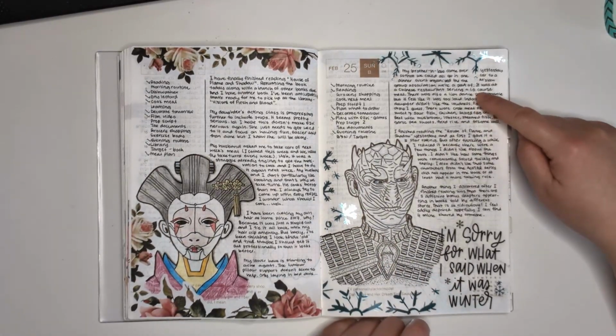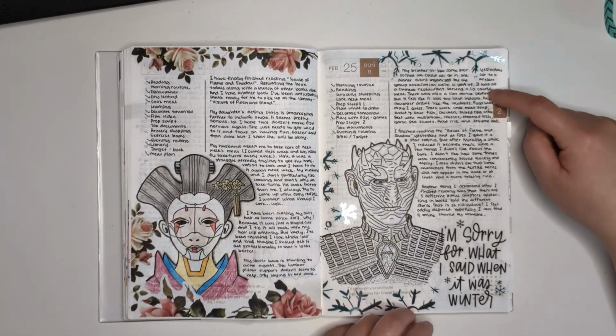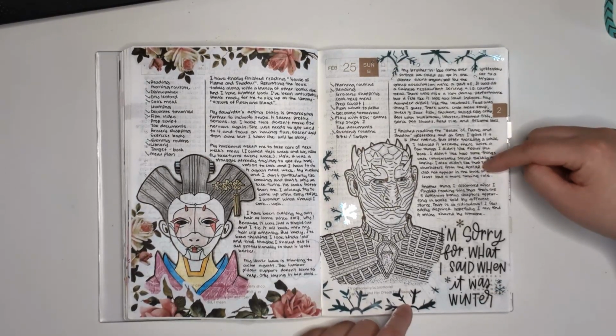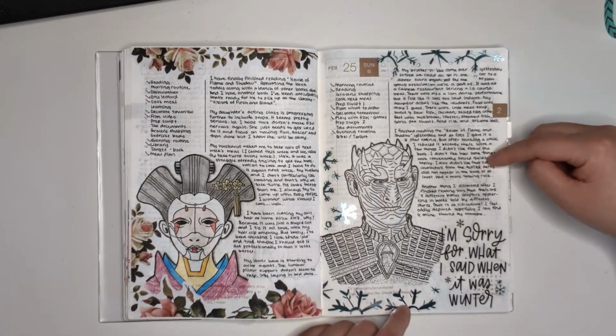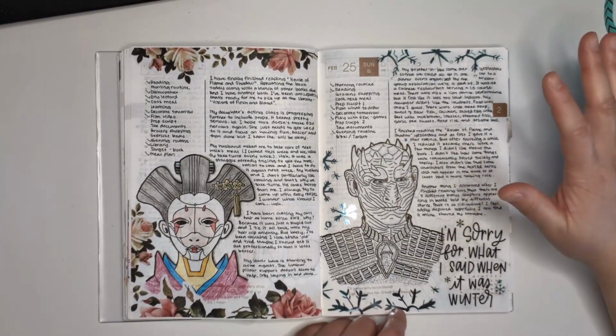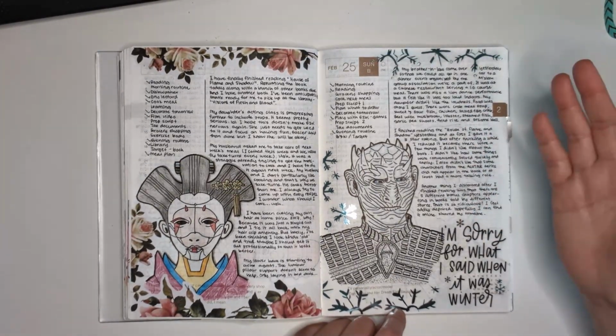Here I wrote about my brother-in-law coming over to join us for a dinner event in conjunction with Chinese New Year. And then here I wrote about how I was starting to get annoyed with the House of Flame and Shadow book the more I think about it, because some things I didn't like that were written in the book, and the fact that there were actually 5 different bonus chapters printed in the books depending on which store you bought it from.